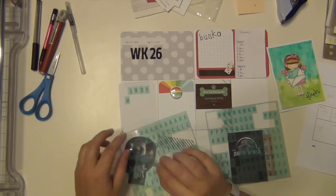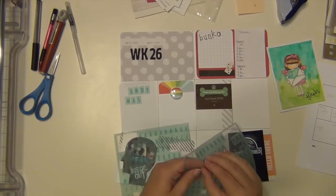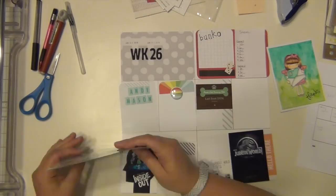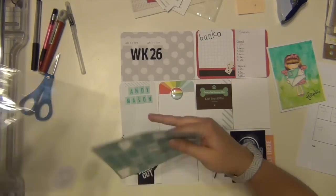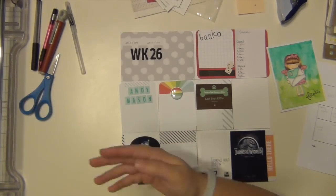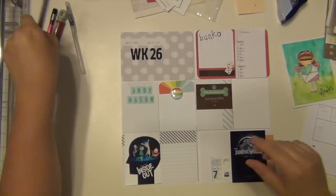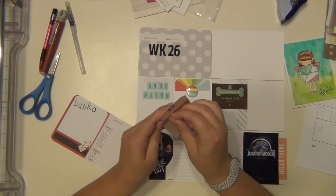And on this card here, I'm spelling out the words Andy Mason. Andy Mason is a children's musician, and he is from our area. He does a lot of events where he'll go to libraries and sing for the kids, and it's really fun. The kids really love him. So he was at the library on base that week, so I took the girls out there to see him.